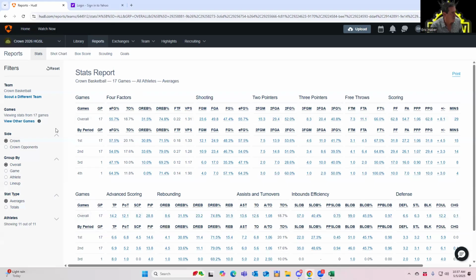Okay, let's take a look at the individuals again. And what we're looking for here is, if you're going to contribute to these numbers, try to contribute individually also with the same degree. In other words, you want to get a 55% effective field goal percentage yourself, which means you can either focus on twos or threes or both, but you want to get 55% from two or 38.5% from three. Okay, that translates to the same thing. If you could do both, great, but you've at least got to be able to do one of these things. So let's see who's doing what here.